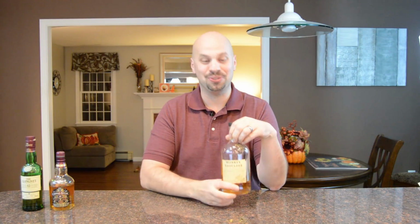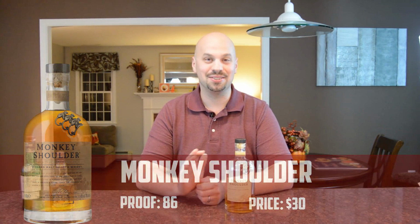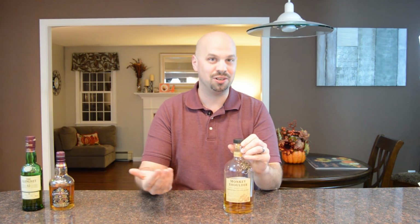I just couldn't resist. So up next, we've got Monkey Shoulder, which is a great example of a blend. And if you spend any time over on Reddit, you'll see that they often suggest this to newcomers to scotch. This is really good because not only is it tasty, but it's also a good mixer for cocktails. So if you can't get through the whole bottle for whatever reason, or if you want to share it with somebody, then it mixes really well. Anyway, I think that's a really good one, and I'll be doing a review on this one pretty soon.